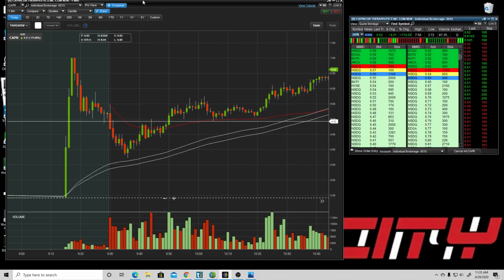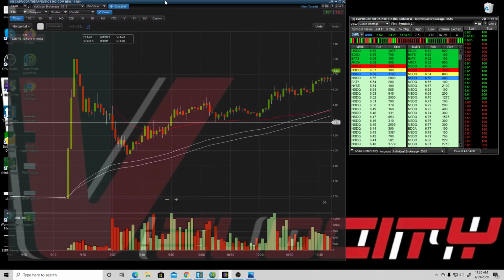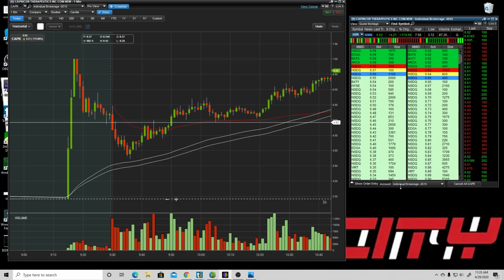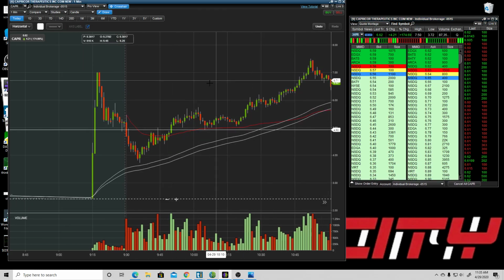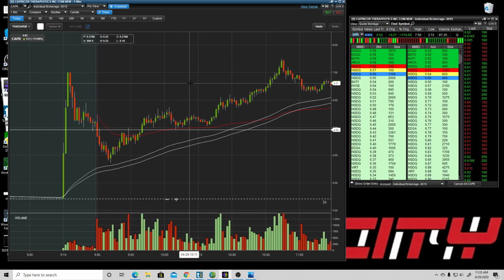Pretty good volatility the past few days. Yesterday, CREX went on a really nice rip. Today, CAPR, kind of that hot play of the day, and I believe on Monday we had YECO. So it's been some good volatility in this market, some good opportunity on the short side and on the long side. So let me run over these trades and show you guys what I did today.